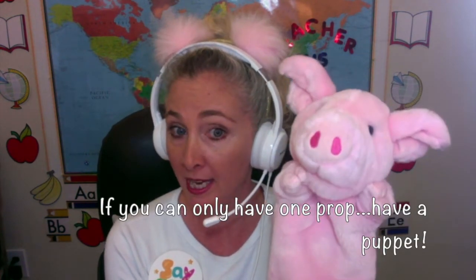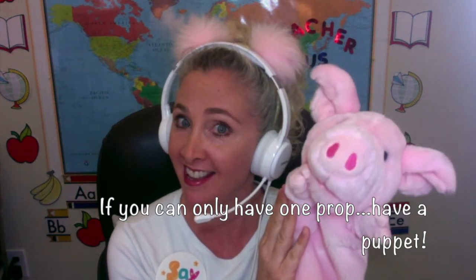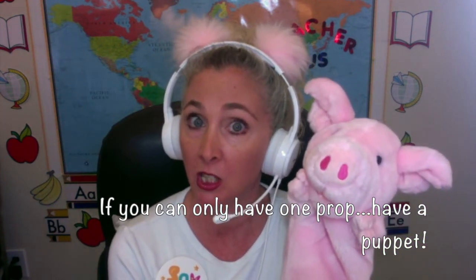One other key prop that I have is a puppet. I love my puppet. This is Petunia Pig. She's a good friend. She carries me through. She helps me in class. And this is actually made by the Puppet Company. They have a lot of really nice puppets. Easy to find. You can look them up on Amazon, but you don't necessarily have to get this brand, but it's always good to have a puppet for your class.